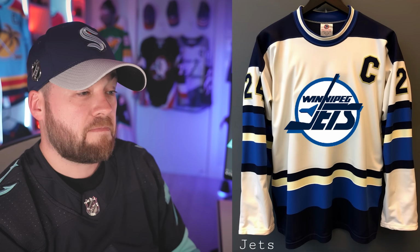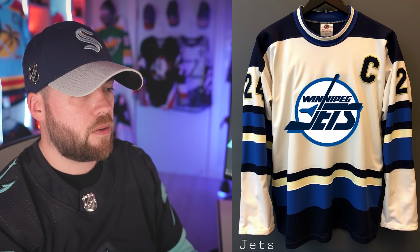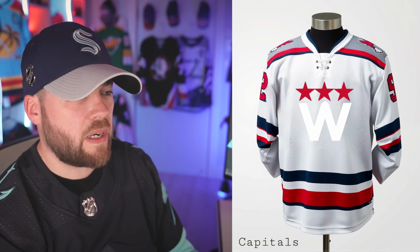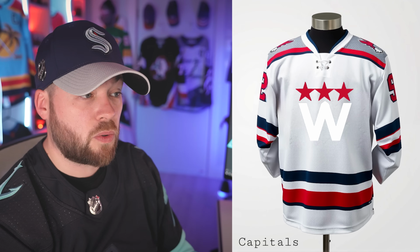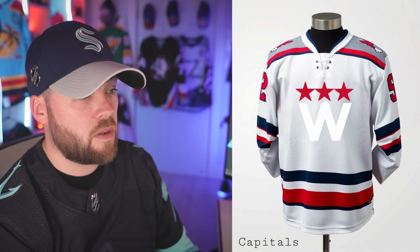The Winnipeg Jets, I mean, that's pretty close to their Reverse Retro 2.0. More color, obviously, with this one down below and then the striping. But yeah, it's not too bad. It does look pretty retro. Next is Washington, and I don't like the white W on the white jersey. That's a miss for me. But I do quite like the shoulders, actually. Maybe for the first time in this series. Gray shoulders with a bit of striping on the front and some nice striping on the arms. Okay, striping down below. I like the gray.